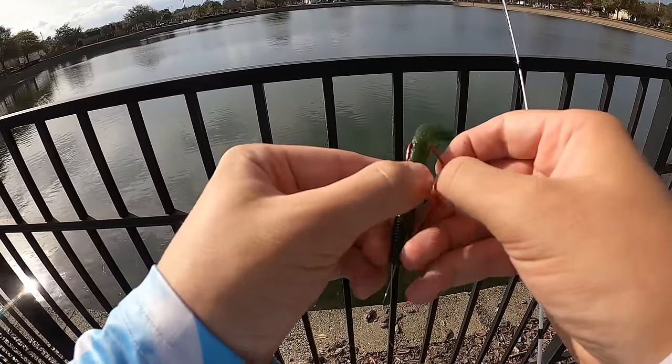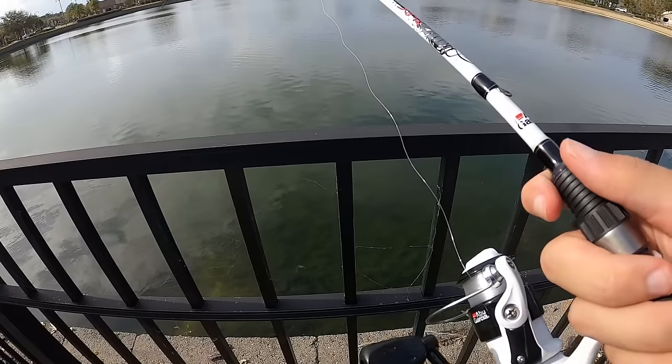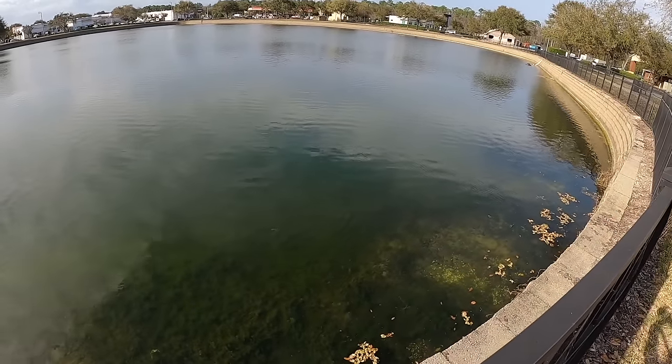All right, and boom, the OG does it again. See, two. I just said I gotta stop doing it. I just did it. I freaking walked up, spooked these fish. Dude, I don't know if you guys can see that. Can you see that bass right there?